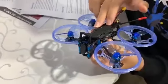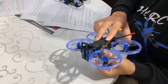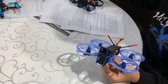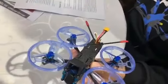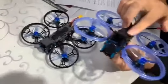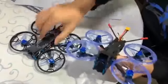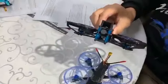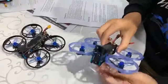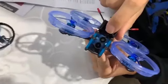The second drone I got here is the SATA 132 4K. As you can see, very compact size for a 4S 4K drone. We've also got two versions for the SATA 132, the 4K version here, and the 1080p version here. The 4K version comes with Caddx's Tarsier 4K camera, and the 1080p version comes with Caddx's Baby Turtle V2 camera.